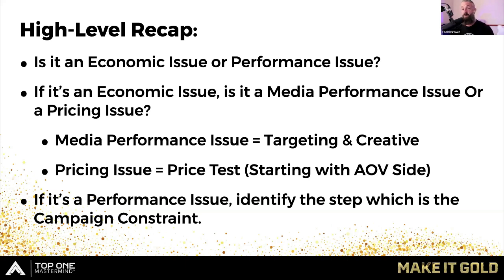Therefore, they were constantly working on the offer and trying to come up with a new offer. The reason why it wasn't fixing the problem was because they weren't addressing the problem, because they didn't do an assessment. That's what this methodical approach is all about. It's about narrowing down what we need to focus on to make it gold.